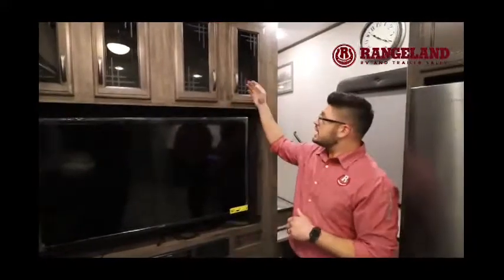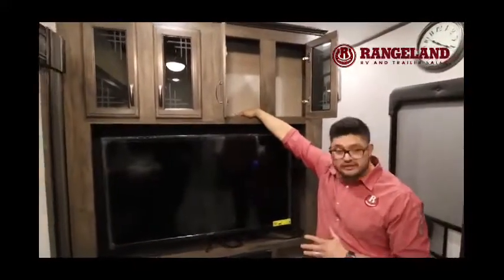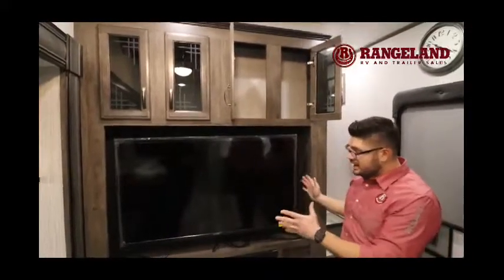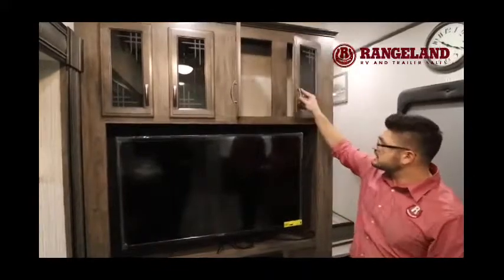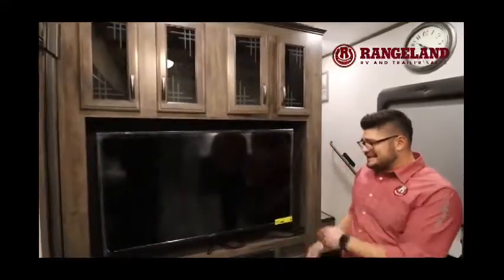They give you additional storage, so that if you want to put your DVDs up here, all the additional stuff, right? And then they give you a large area for a big TV, so that if you guys do want to watch a movie, you can definitely sit back, enjoy it. You can see the TV. Absolutely. Yeah. So that pretty much wraps up the main area here, guys.